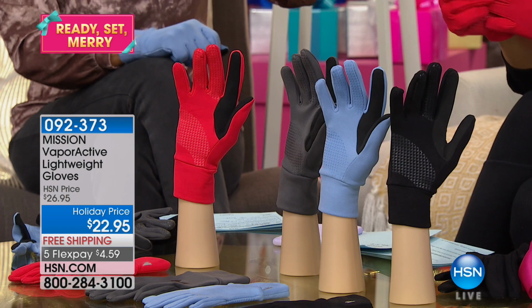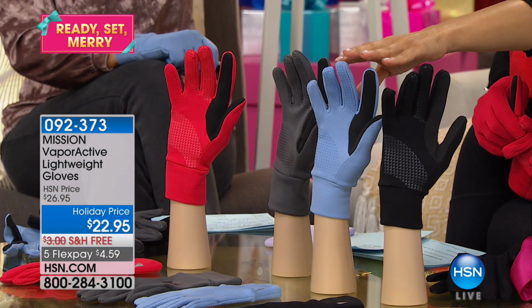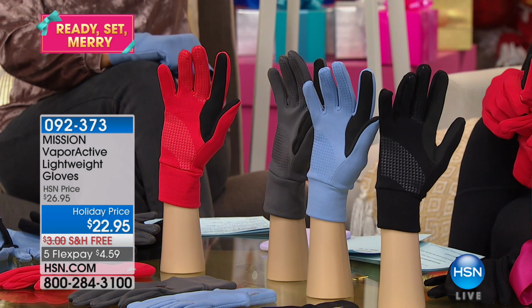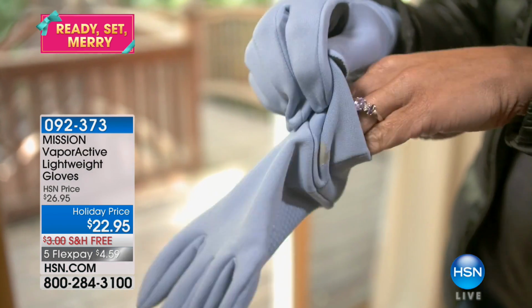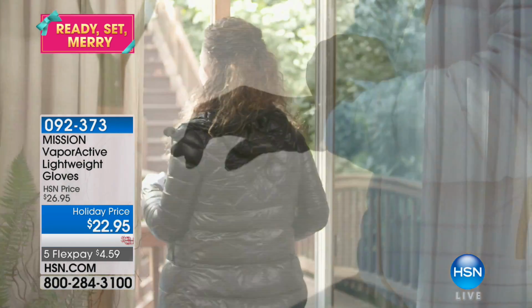And the ladies' colors are also black and gray, but we have that really pretty blue, which is sort of a sky blue color. And then we've got the red, which is also sort of a rockin' Christmas red, holiday red, firecracker red. I mean, if you want a little pop of color, even if you have a black or brown coat, it's easier to find your gloves when they're a nice bright color, right?